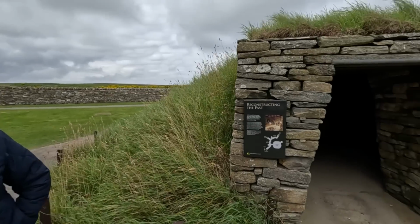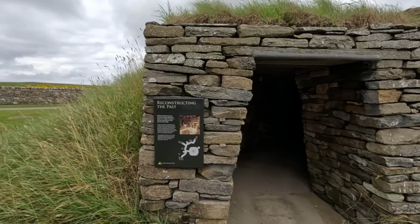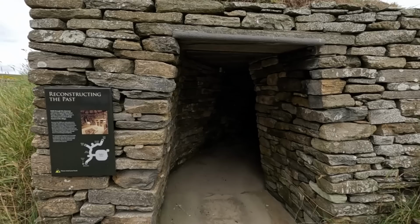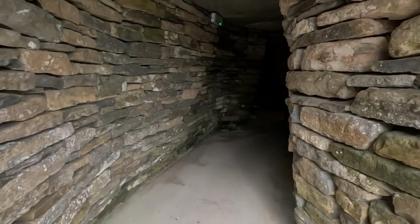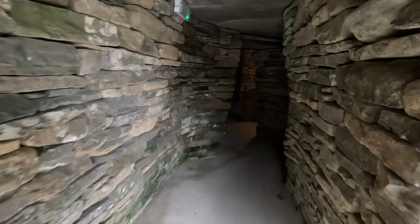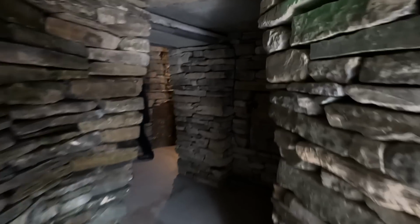Yeah, I mean, the exhibition's quite interesting there, obviously, for all the things they've found. And you've got to remember that this is a reconstruction here. These people lived here 5,000 years ago. Before Stonehenge, before the pyramids. They just suddenly found this village in 1850. Yeah, a storm washed the sand away.